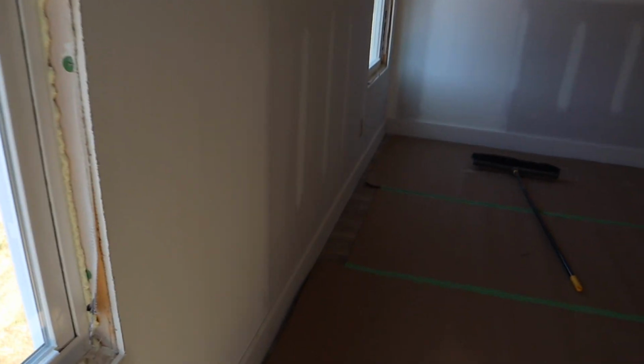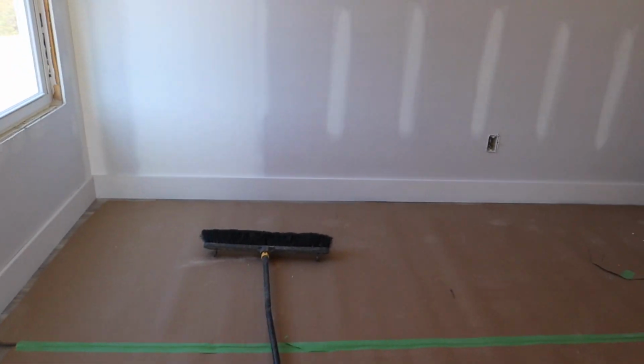There's a few places that I wasn't sure, but we really didn't want to do that little quarter round piece at the bottom. It is just such a pain in the butt to dust and clean, and I just didn't want to deal with it. So I told our CS, our construction supervisor, please tell them to just leave it off if they can.